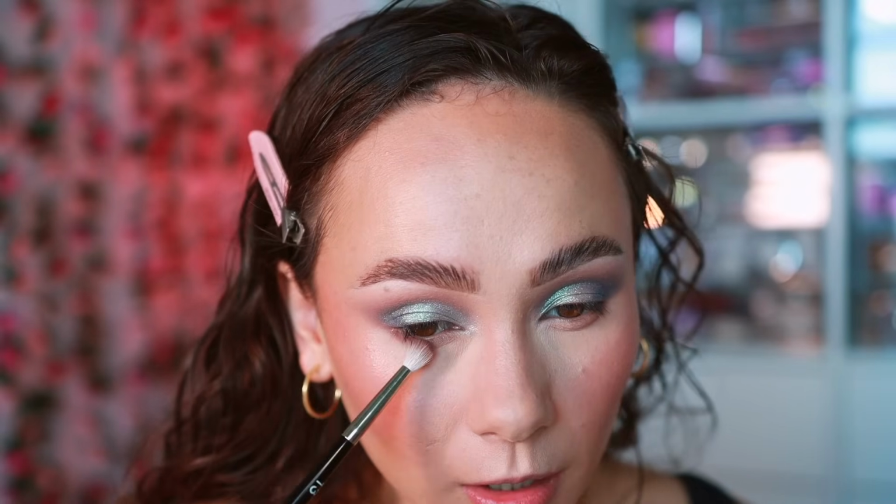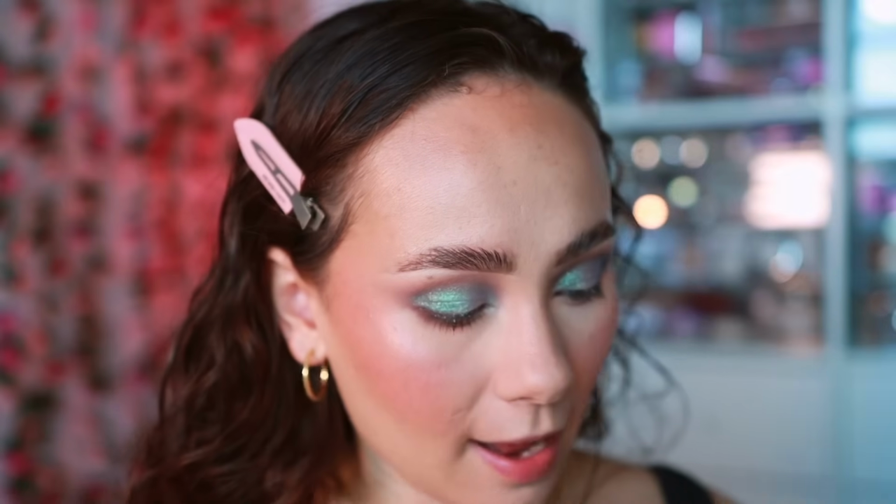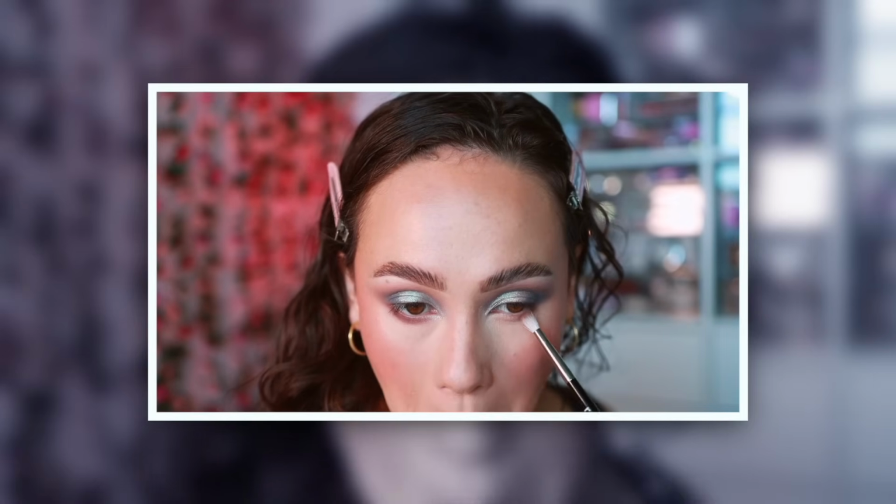Then Eclipse next for the mauve shade. Not going quite as low or as deep into the crease. So it's about going halfway, not crease, lash line. It's going about halfway on the lower lash line to bring in the mauviness.